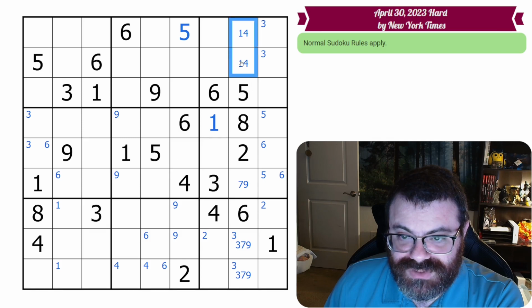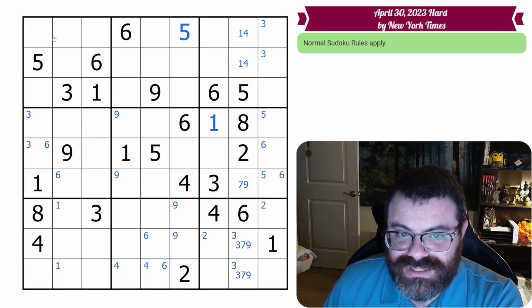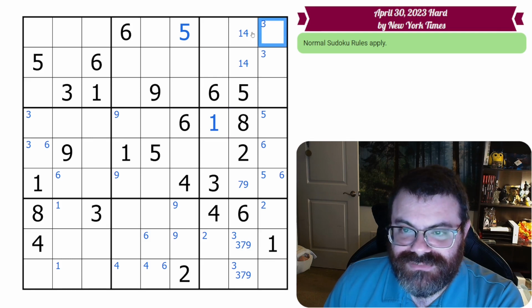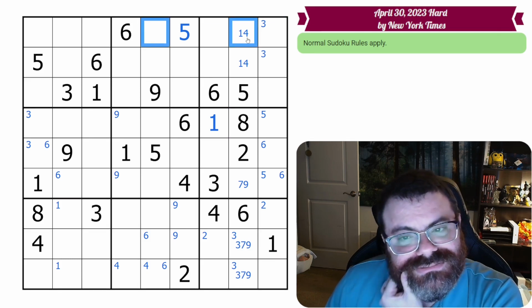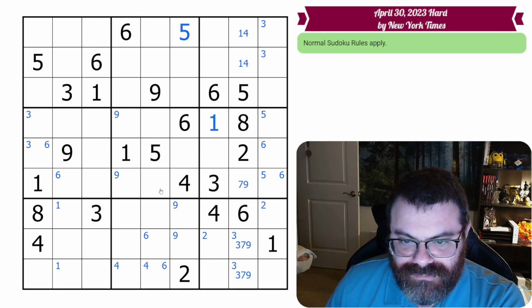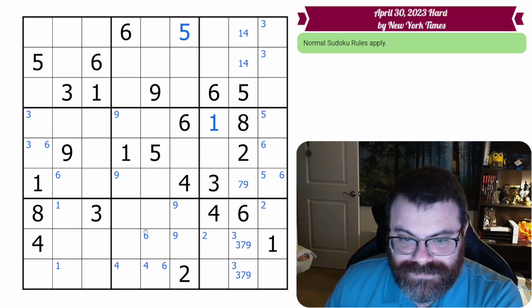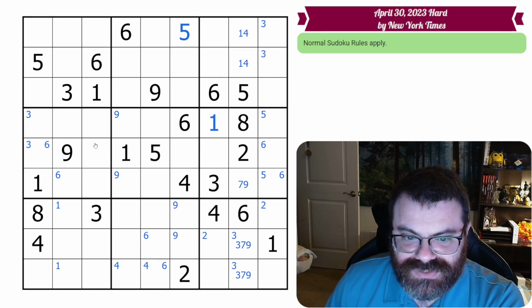With this 1-4 pair, that felt important. I don't know how to follow through on it. We need a 1 in the row. And it can only go here or here, because the 1-4 pair takes it out of these two. Well, actually, the 1s also do that. But I don't know which one it's in. Okay, I'm going to start looking for limited cells, limited rows, columns, that sort of thing.